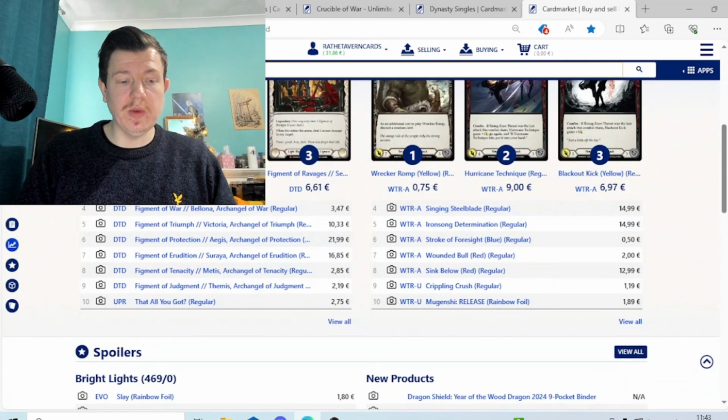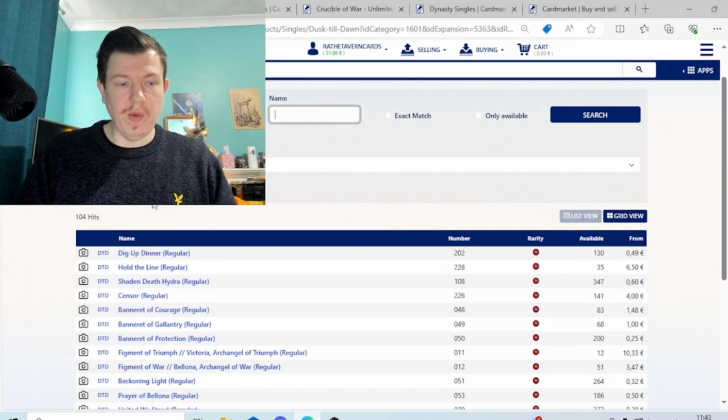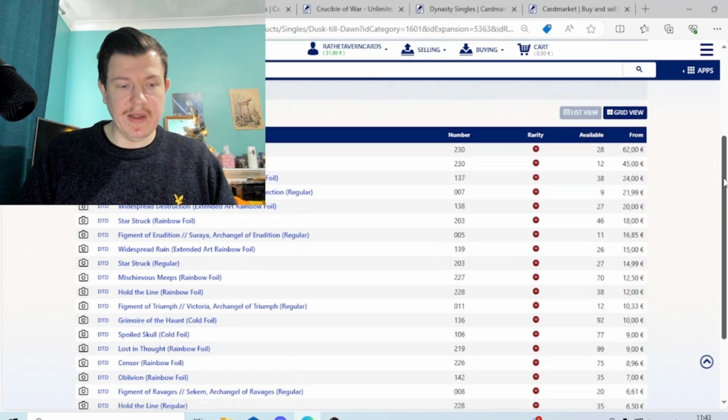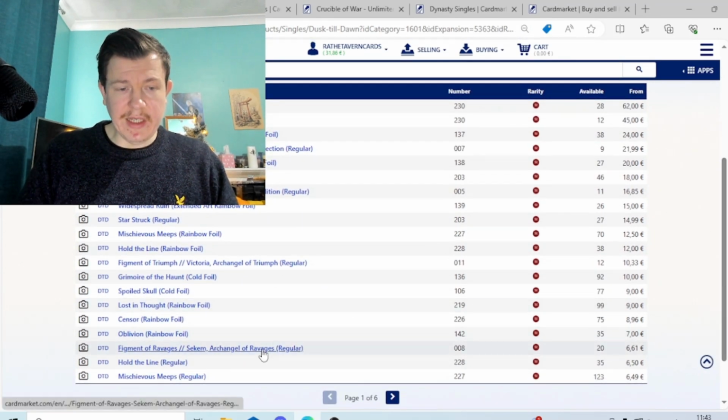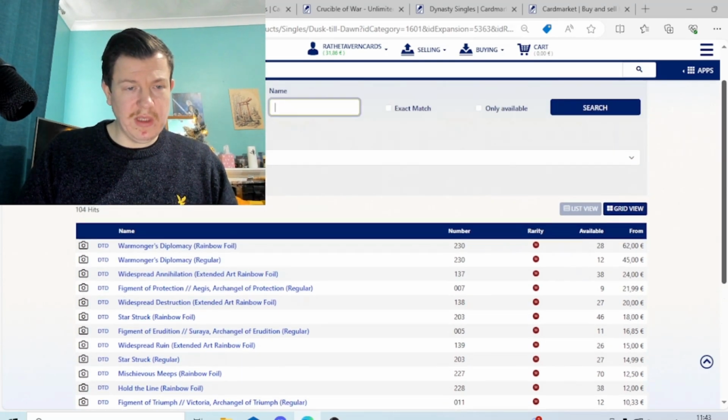But we'll go on to Dusk Till Dawn properly. The actual whole set here, and we'll go on to the most expensive cards, because I'm curious if they've broken into now in there, really. Yeah, you've got some of these. So I think this is the reason why for Dusk Till Dawn.